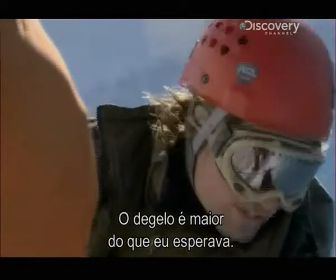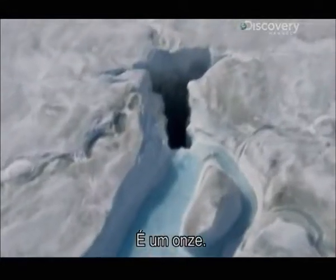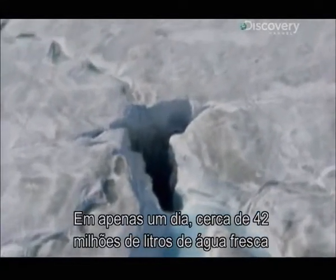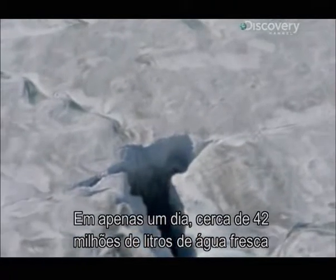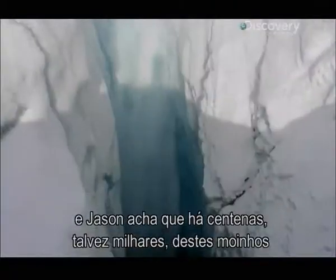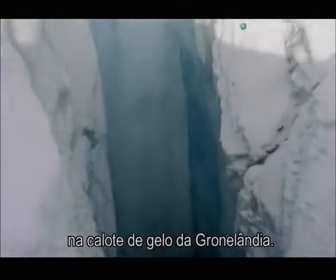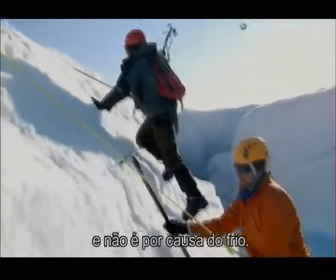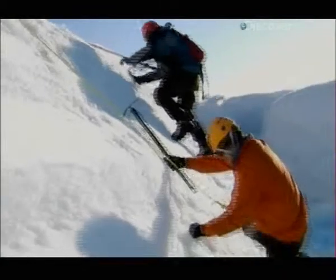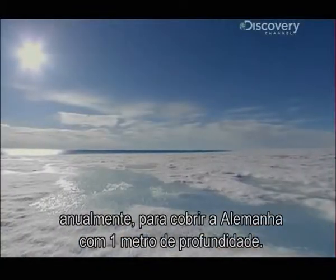On a scale from 0 to 10, how serious is this melt issue? It's an 11. In just one day, nearly 42 million liters of fresh water drain down this one moulin alone. And Jason believes there are hundreds, possibly thousands more of them on the Greenland ice cap. The data sends a chill up Basil's spine, and it's not from the cold. At this rate of melting, Greenland is losing enough water each year to cover Germany a meter deep.